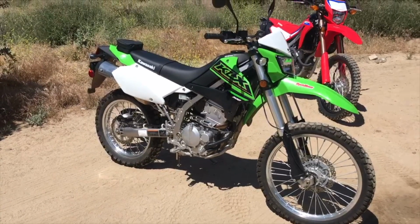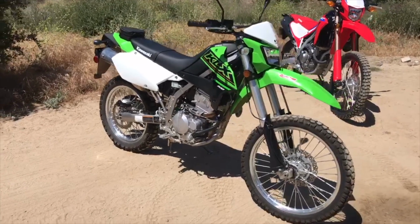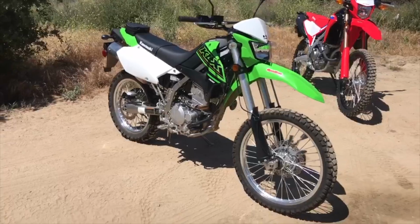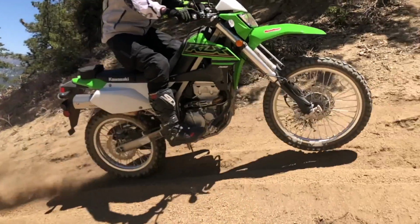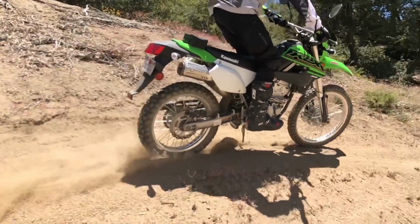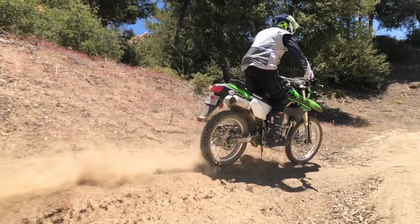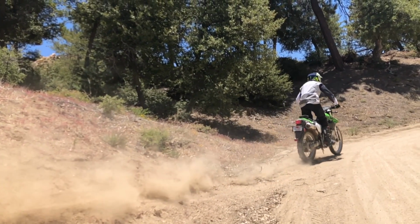Kawasaki stepped it up this year by fitting the KLX300 with some pretty good suspension components, and up front you'll find a fairly high-tech 43mm upside-down cartridge fork. The cartridge part is key because it allows the rider to adjust damping, in this case on the rebound and compression, with 16 clicks each. The cartridge design also prevents the mixture of oil and air for a more consistent damping feel.